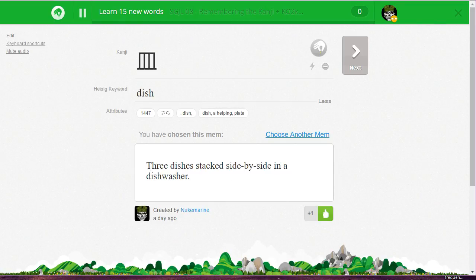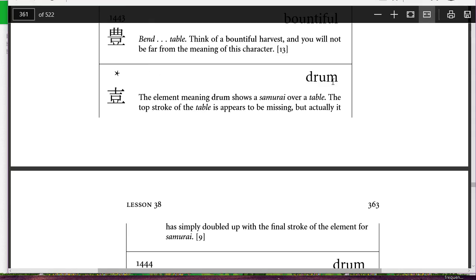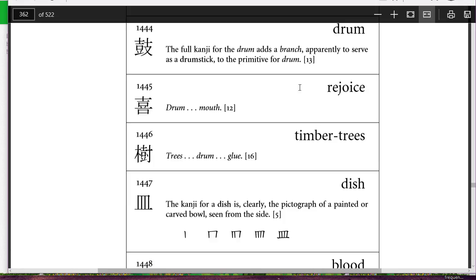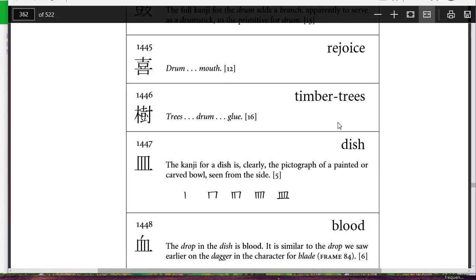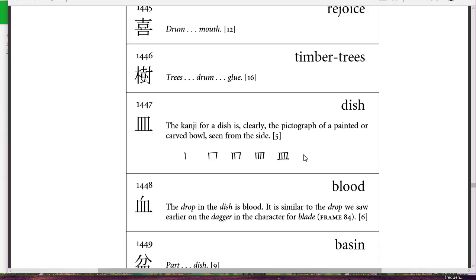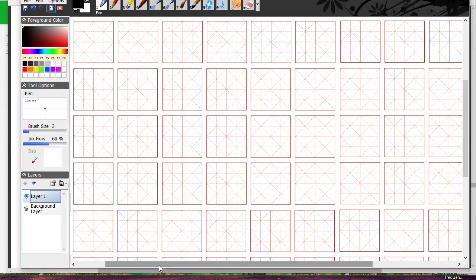Let's see what Heisig has to say on the matter. So we're doing dish here. We did drum, the full kanji for drum, and rejoice, we already covered, and timber trees. Now we have dish. This is a pictographic. It looks like a painted bowl from the side, or a little drying rack for dishes.